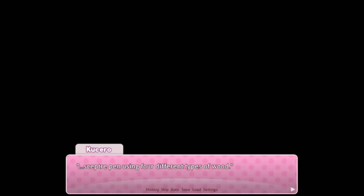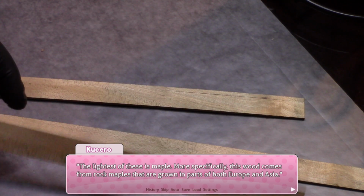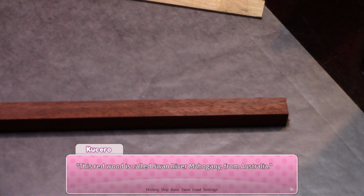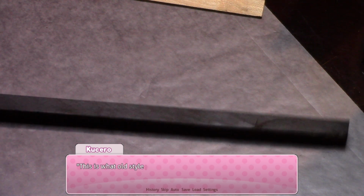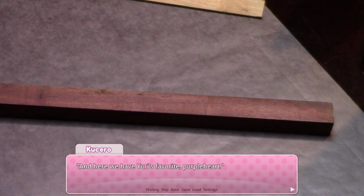Scepter pen using 4 different types of wood. So the lightest of these is maple. More specifically, this wood comes from rock maples that are grown in parts of both Europe and Asia. This redwood is called Swan River Mahogany from Australia. This blackwood is genuine Gaboon ebony from Africa. This is what old-style piano keys are made from. And here we have Yuri's favorite, Purple Heart.